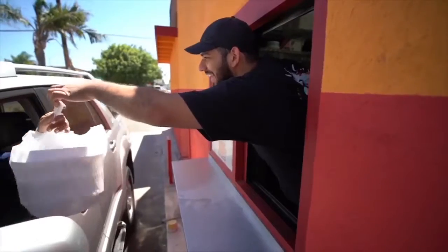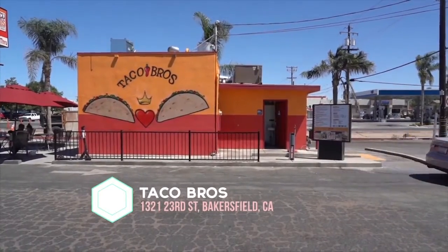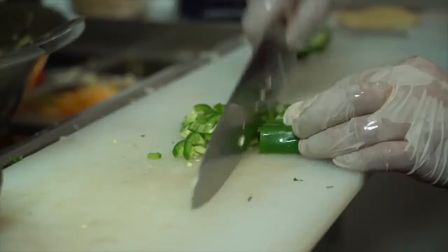Oh yeah. Oh yeah. That has a kick. We are at a new drive-through taco restaurant in downtown Bakersfield called Taco Bros, where they are thinking outside the box using rectangular taco shells. We go take a look inside to see how they're made.